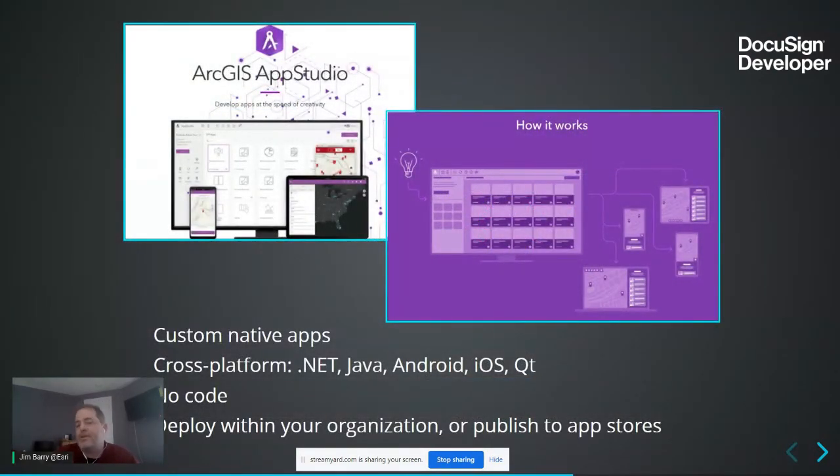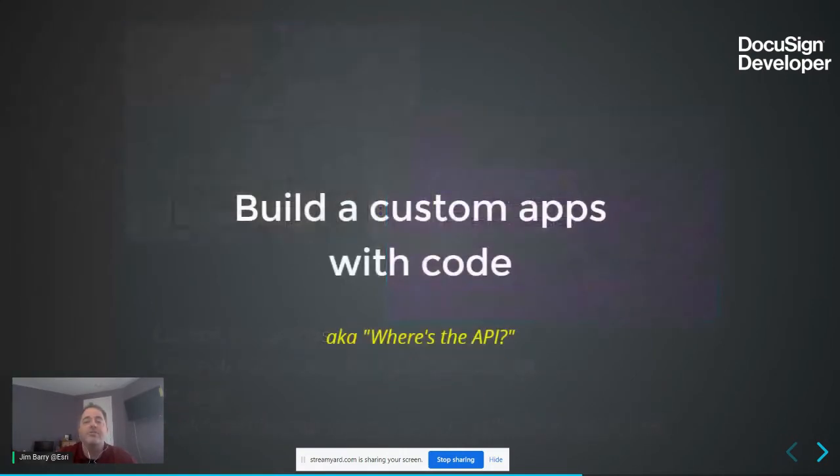Now that's for web applications, but let's say you want to deploy an Android application or iOS application or Windows application. App Studio is like Web App Builder, but it works for native devices, so you can use that. But those are all kinds of cool low-code, no-code options, but what if you are a developer?